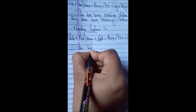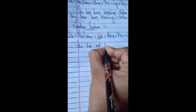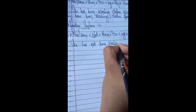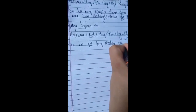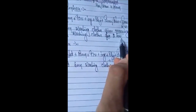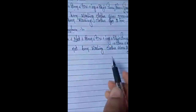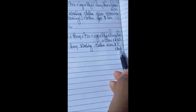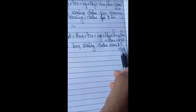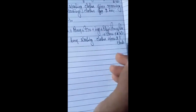She has not been washing clothes since 2 o'clock. Here the time was 2 hours, that's why we had used for, but here it is 2 o'clock, the time is sure, a certain time has been shown here, 2 o'clock, that's why we have used since.